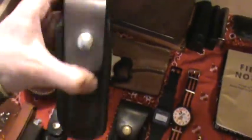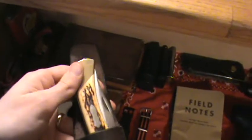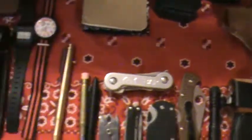And this one is an Uncle Henry that my brother gave me as a gift. It's a beautiful knife. Let me pull it out here. This one's an Uncle Henry. This is the one I probably carry the most often if I'm going to carry a full-size folder. These are both just ones I'll throw on the belt, again, if I'm going old school, but most of the time I go inconspicuous and just carry the Victorinox Cadet.